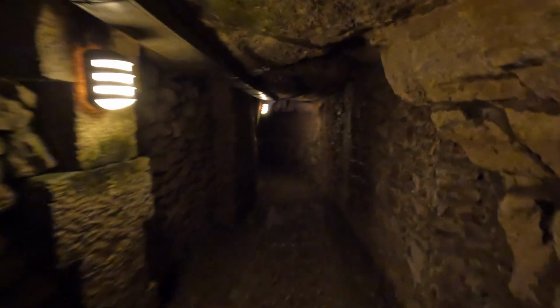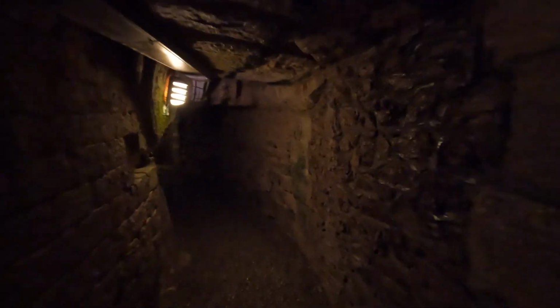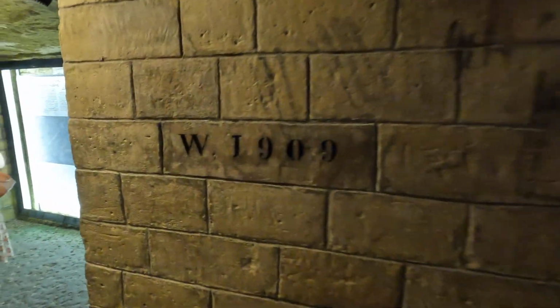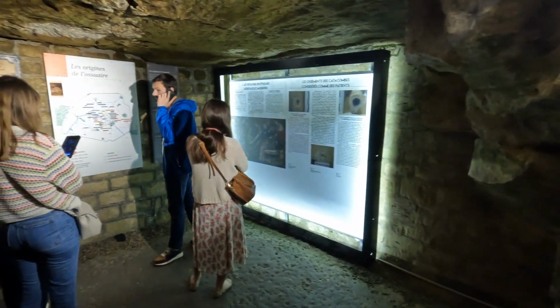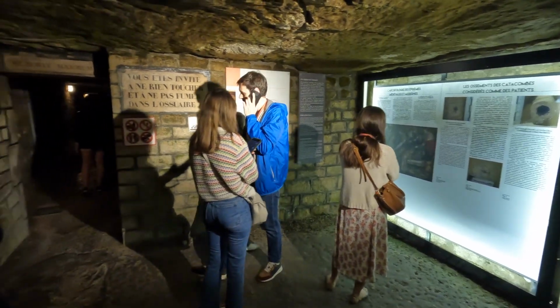And these were formerly ancient stone quarries. Back in the late 1700s, they brought some workers in, and they decided to use this as a solution for the problem of the city's overflowing cemeteries. It was open to the public in 1874, and it has been a tourist attraction since then, which is pretty crazy.